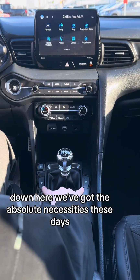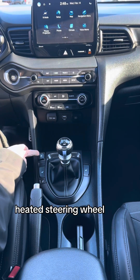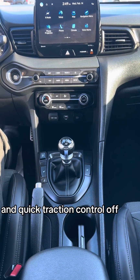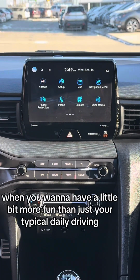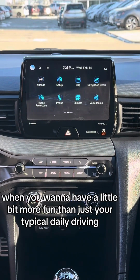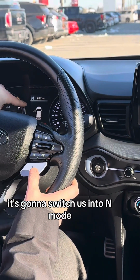Down here, we've got the absolute necessities these days. Heated seats, heated steering wheel, and a quick traction control off. Put us more into a sport mode. When you want to have a little bit more fun than just your typical daily driving, we can press the checkered flag here. It's going to switch us into N mode.